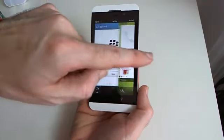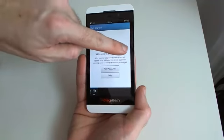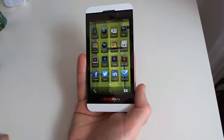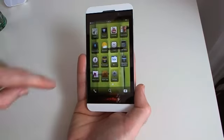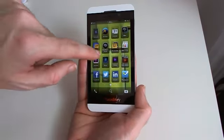And then we can swipe to this side and it goes into Blackberry Hub, and that allows us to add accounts that we can sneak peek into. And then we've got all of the apps on these other screens here. These are actually apps that we can just launch by tapping on the icon.